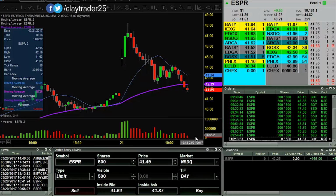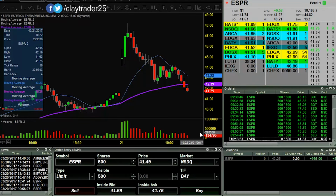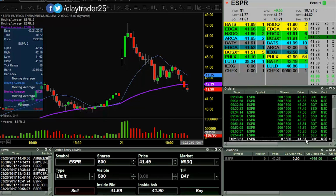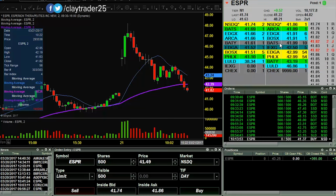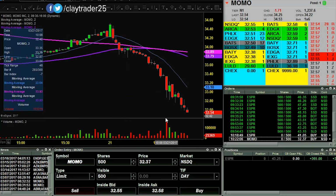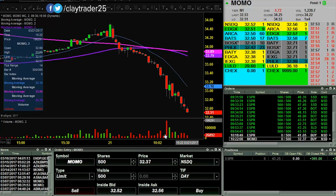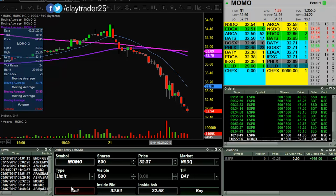All right, looking to try to buy this pullback here again. Initial order at 41.37. So we'll see if it can get down there or not. I will pause it. All right, looking to pick up 500 shares here of MOMO at 32.37. Also have an order out on ESPR right now at 41.05.